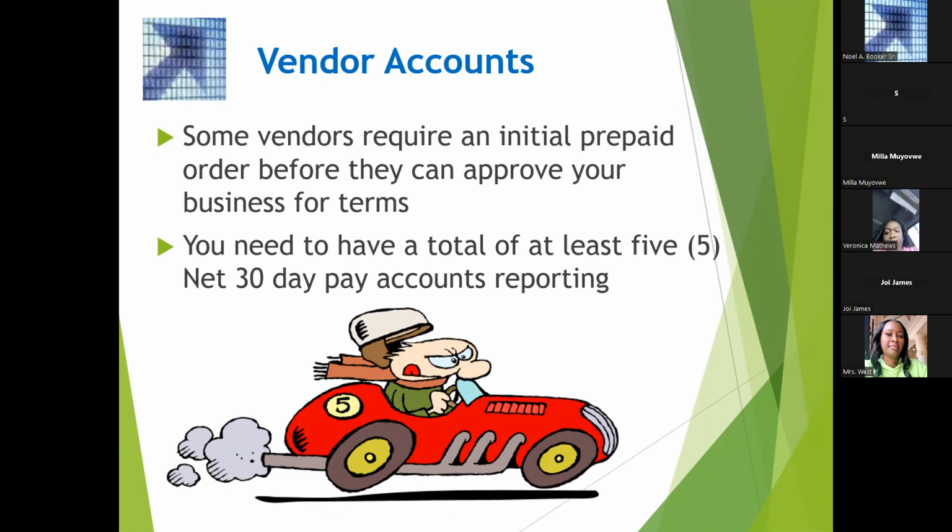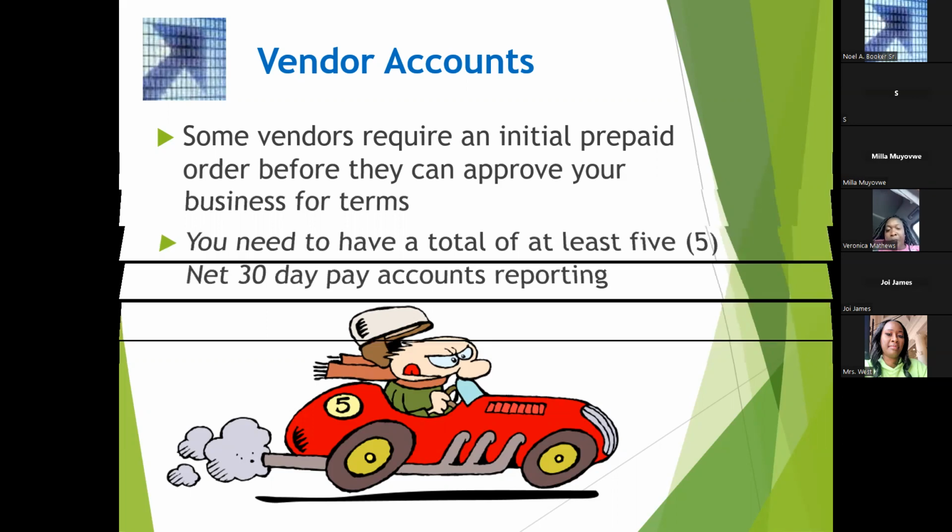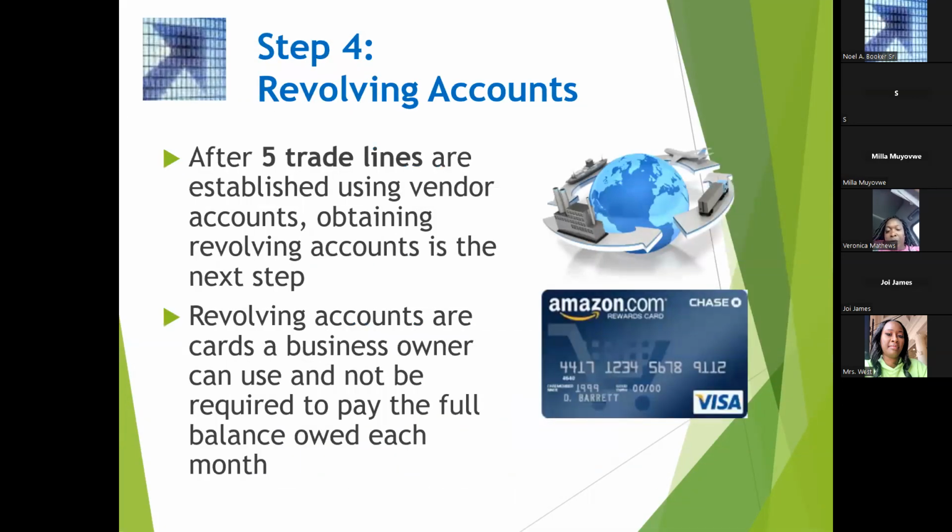This is how we got to do it, step by step. All right. Each step is needed for the next step. Y'all see how that runs, right? Now, those 5 vendors, here goes a bonus. Those 5 vendors that you just got, you would like to have 3 of them that report to Dun & Bradstreet so that you'll get that pay score the quickest. 1 going to Equifax and 1 going to Experian. That'll be a good start to get you moving the fastest. All right, that's just my little bonus piece in there.